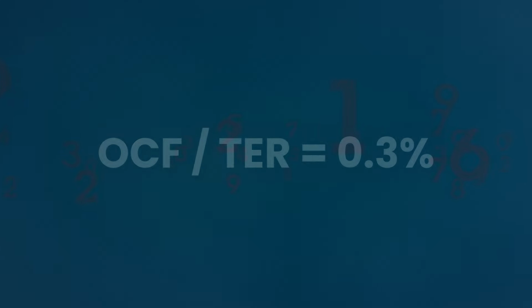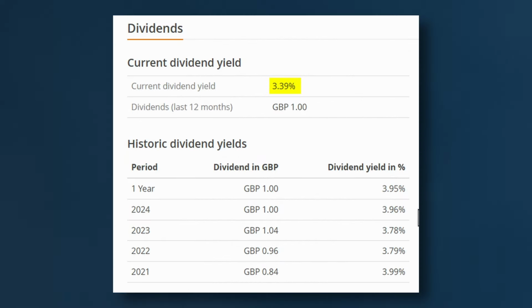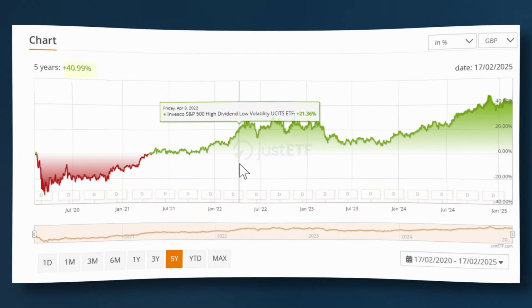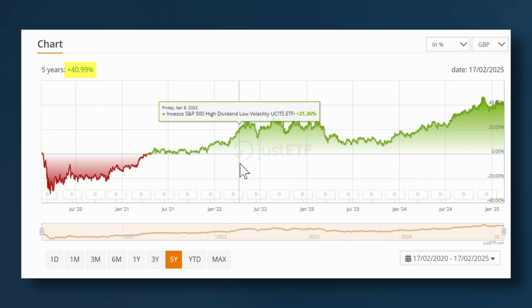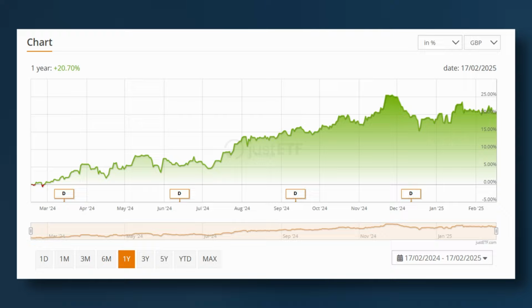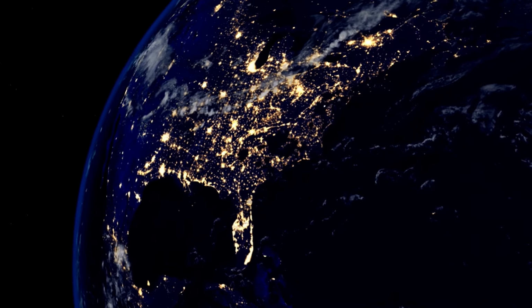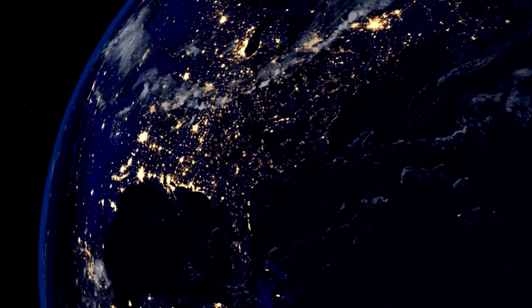It has an OCF or TER of 0.3%, and its current yield is 3.39%, with 5-year performance figures of 40.99%, and the fund's 1-year performance is 20.7%. The fund's 3-year standard deviation figure is higher at 16.41%, which is to be expected, as you have lost that regional diversity. And what are analysts saying about this last fund?